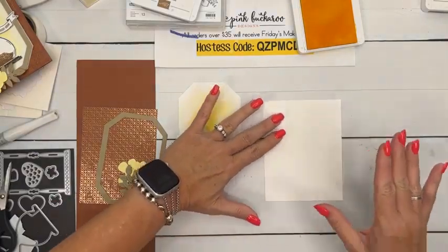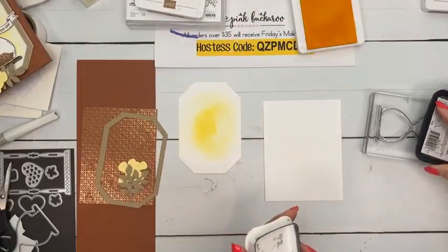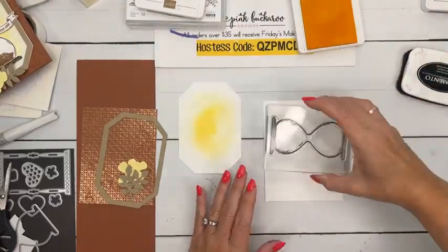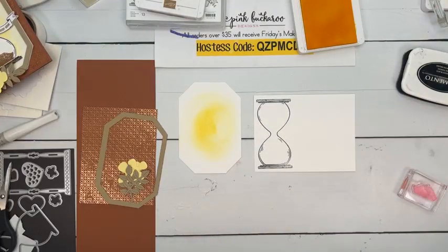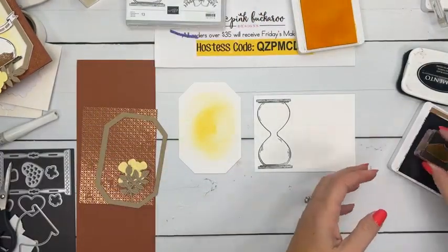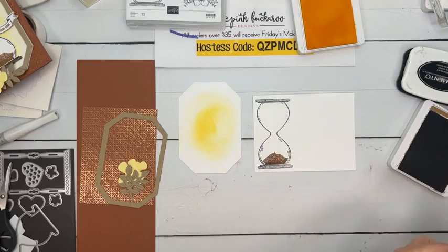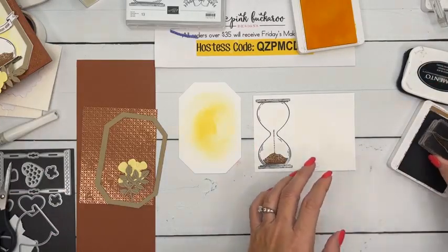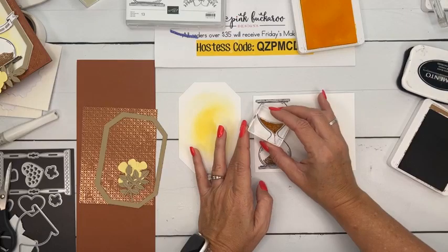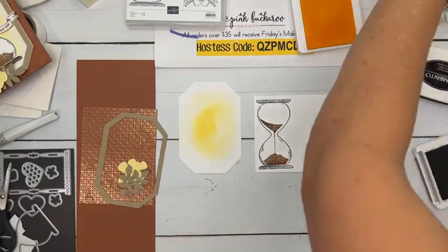So now this piece is for our stamping. And I'm going to stamp my large hourglass in Memento Black right there. And this time, I need to clean this or it's going to be pink. This time we're using Pecan Pie ink. We'll put this one down here. Oh, I better clean this one too. Like that. And then we'll use the other sand image that's not a heart. Like that. All right. And once again, we're going to use our banner.